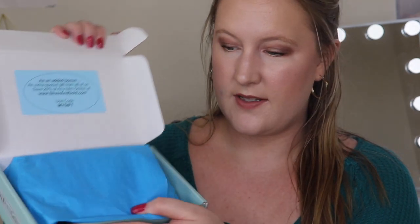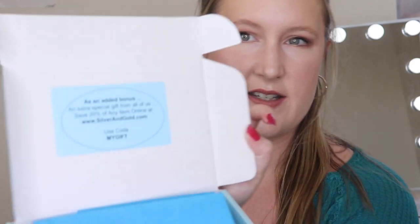So when I open it up, it's all wrapped in some pretty blue tissue. And, oh, they have another promo code on here, like a little sticker up there I'll read. It says, as an added bonus, an extra special gift from all of us, save 20% on any item online.